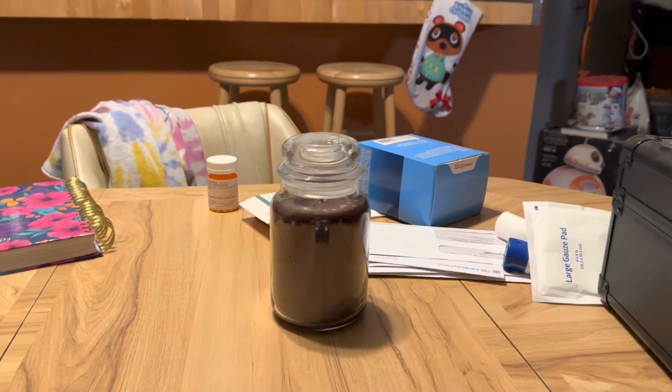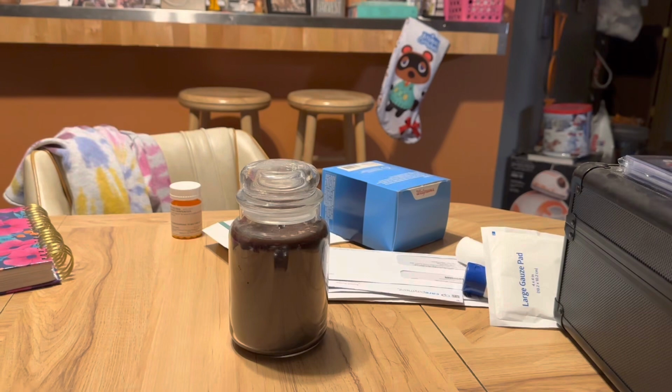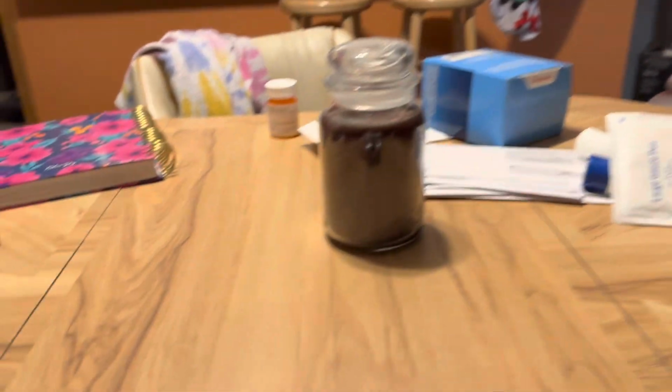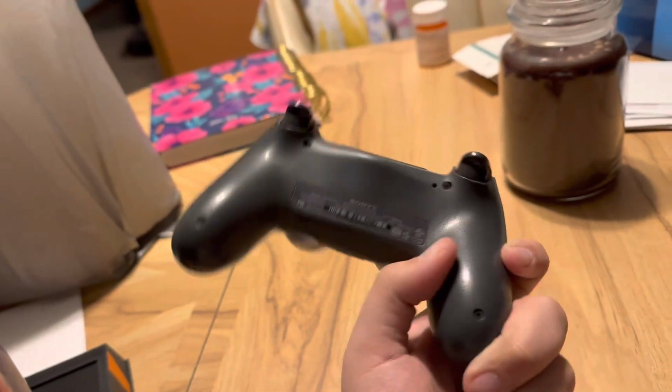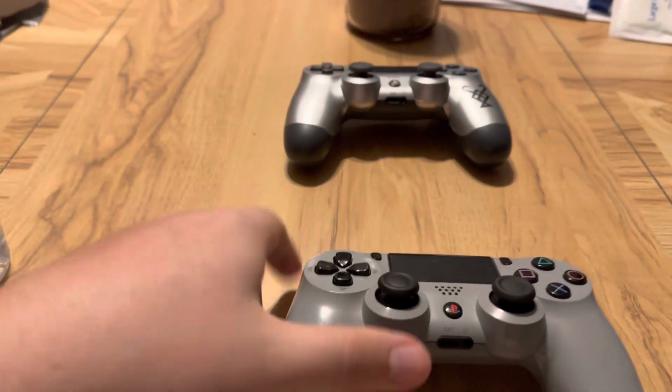Walking to GameStop to pre-order a game, MLB The Show, and I see a wall of controllers, and I see two controllers on the back, and they were $49.99, and I grabbed both. We have the God of War controller, which goes for $90, $80, $90, $100, so I got this one to sell, and I used points to get this one for free.